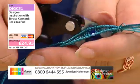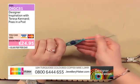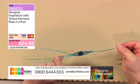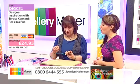Then what we've actually got is just a load of wires. It looks kind of like a squid, I think, at the moment. It does look really squiddy. Yeah, I did wonder if I should be trying to make a squid at this particular point in time. But since I called it peas in a pod, I thought maybe we'll just carry on with that one.